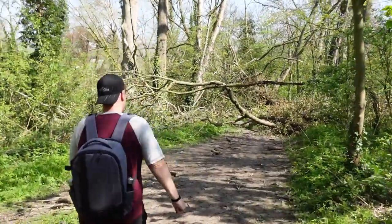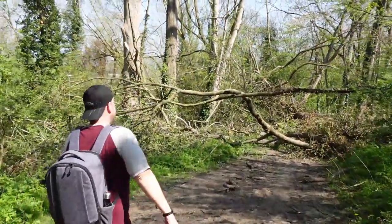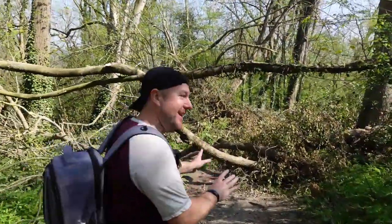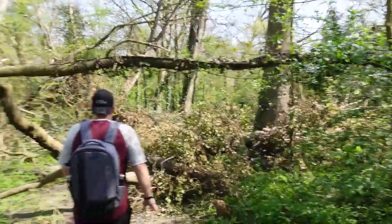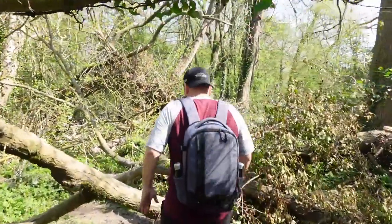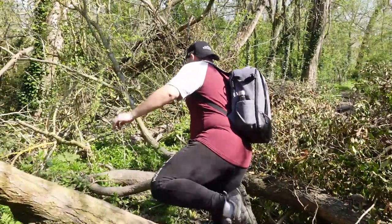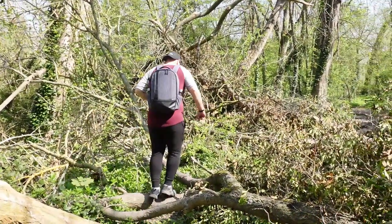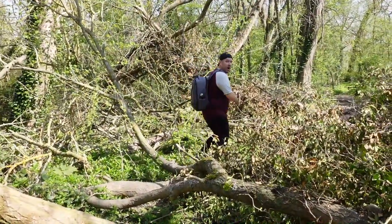Seems to be a bit more of an explore rather than a blooming casual walk. What is this? This is a fallen tree. So yeah, again, storm damage. It's easy to get through. It's all good. Leg over one, leg over two. Just when you realise you're getting older. He's 36. He's getting very old. I heard that.